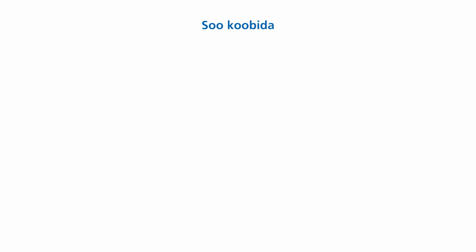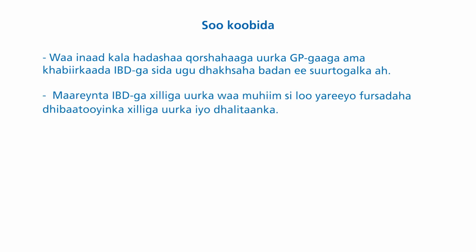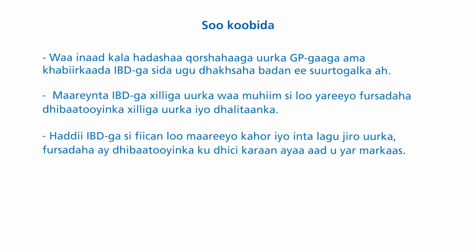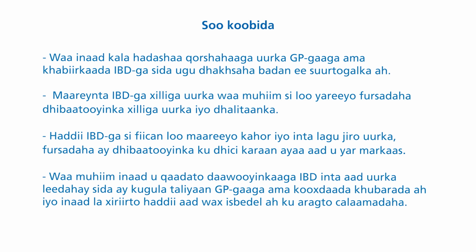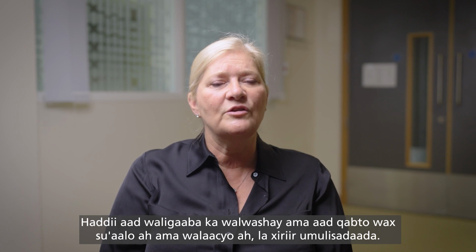To recap, you should discuss your plans for pregnancy with your GP or IBD specialist as early as possible. Management of IBD during pregnancy is crucial to reduce the chances of complications during pregnancy and birth. If IBD is well managed before and during pregnancy, the chances of complications are very small. It's important to take your IBD medications during pregnancy as advised by your GP or specialist team and to contact them if you have any changes in symptoms. If you are ever worried or have any questions or concerns, contact your midwife.